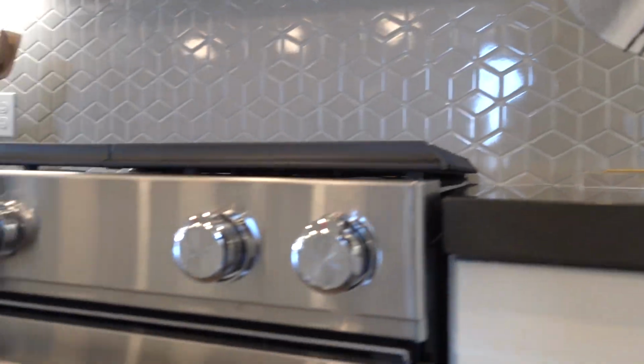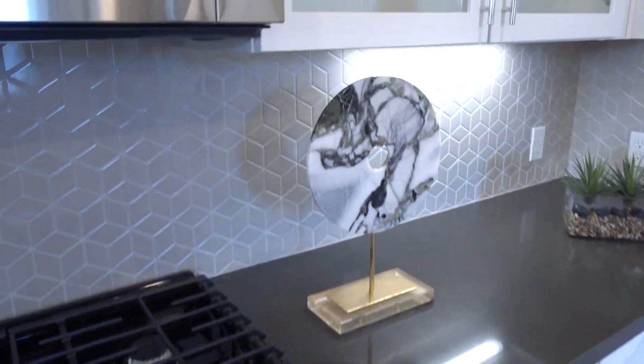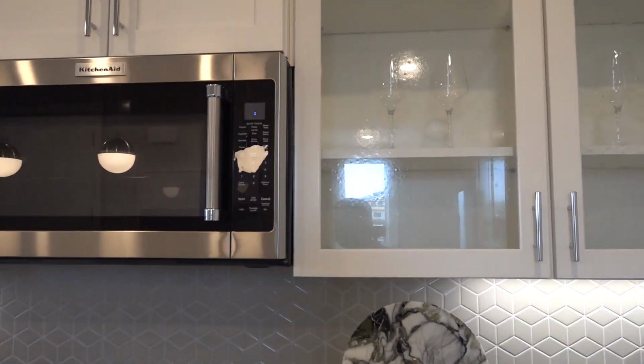Box design in the back. KitchenAid. 5 burner. Microwave on top and your vent stuff right there. The sink is really nice. This is how a sink should be, or this is how wide it should be. It's nice. Feels really nice too. Interesting design for the glass, is it? Huh. I don't know why anyone would want that, but that's pretty interesting. The spots on the glass.